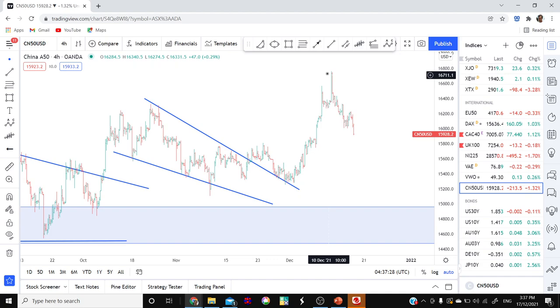Fibonacci's are very interesting to draw in this sort of situation. Now here we are, very interesting. Just broken below the 50%, but we're still above the 61.8%. So we're still in the Fibonacci retrace pocket. So this is interesting, what happens here. How do you play this sort of scenario?